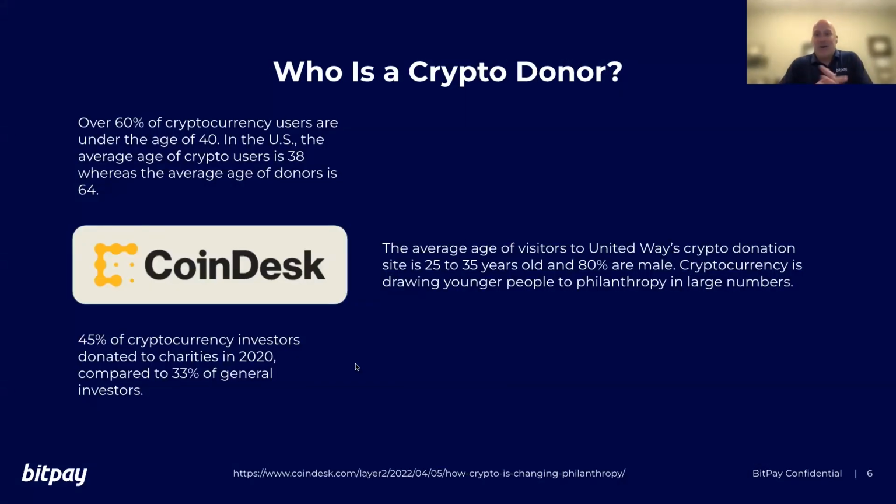So who is a crypto donor, right? And I took this article from CoinDesk, How Crypto is Changing Philanthropy. This was an article done back in 2022. They stated in their article that over 60% of cryptocurrency users are under the age of 40. And we see that as well with people that are using our wallet and those that are transacting through our system. They are Gen Z, millennial, under the age of 40. They actually said the average age of crypto users is 38, whereas the average age of donors is 64. So you can see that big comparison. Crypto users, younger, average donors, older.